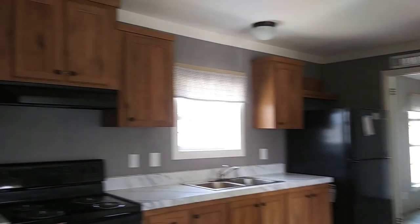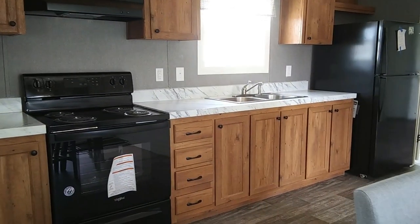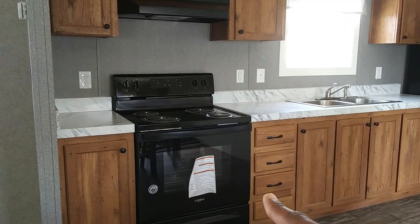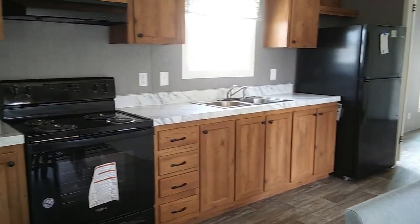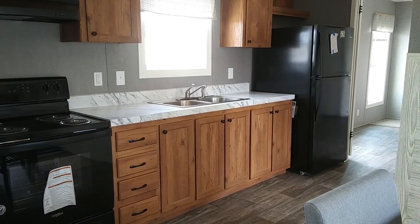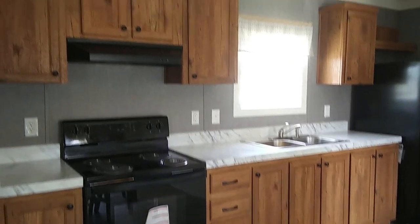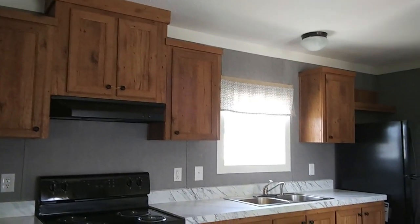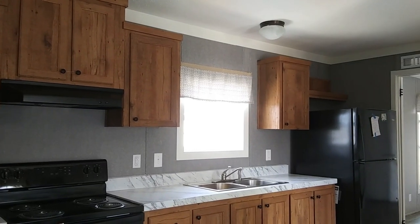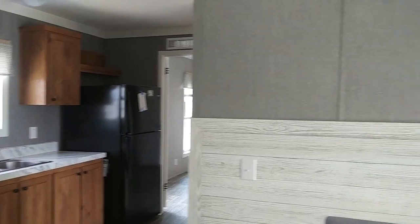And like I said, if I see any pics online, I will be sure to post them here at the end of the video. And this looks right over into the kitchen. You have your black appliance package. Now, I did notice that this particular one does not have a dishwasher, but I'm pretty sure you can order it as an option if you want. But you'll have to contact this dealer's location about further details concerning that matter. But this is very, very nice.